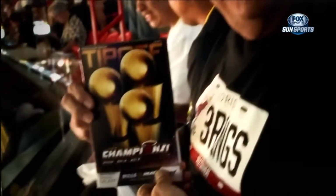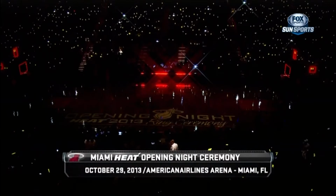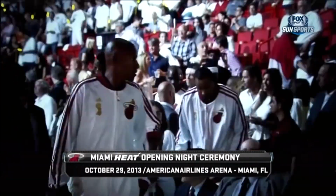I'm ready to see the ring and the banner go up and our fans to cheer. It's something I've been watching as a kid, so that's something that I've always wanted to do, and to get to do it twice is awesome. Welcome to the 2013 NBA Championship ring and banner raising ceremony for your Miami Heat.